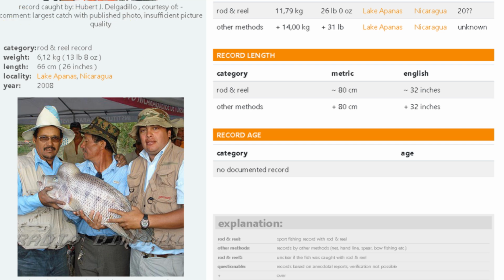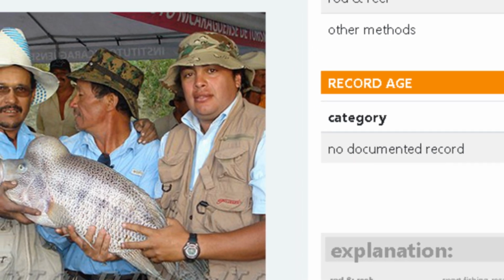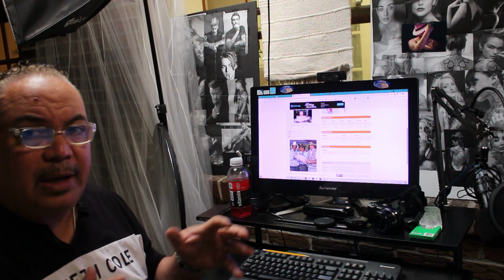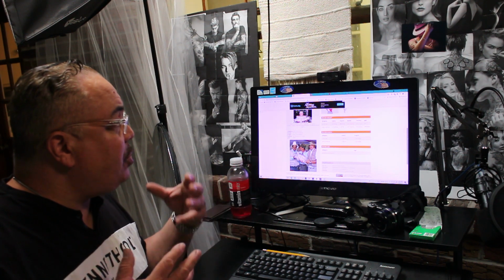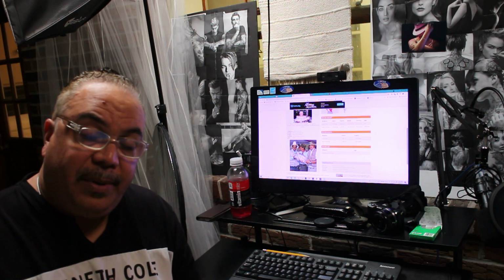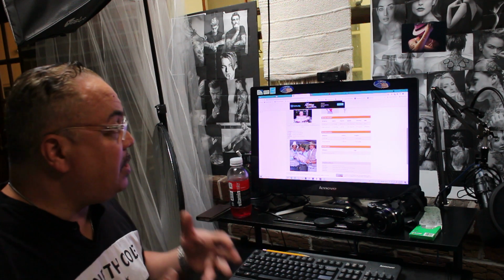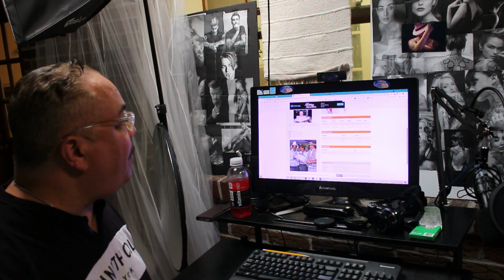Now if you guys can see this photo, that Dovii actually looks a little bigger to me than 26 inches, unless the guys are really small. I don't know, but that's the information on file. When you Google the biggest Dovii ever captured on record, that's what comes up. So 26 inches seems to be on record the max right now.